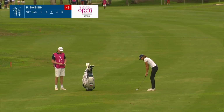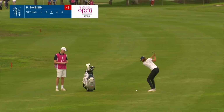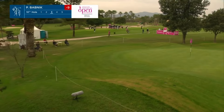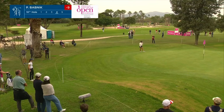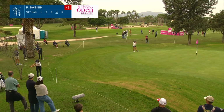Has herself a lob wedge in here to that back right flag. Needs to control the spin. Blew it. That's a good 10 yards long of where she was looking to land. 7 yards of green to work with. I think she needs to land this within 5 yards of the pin.